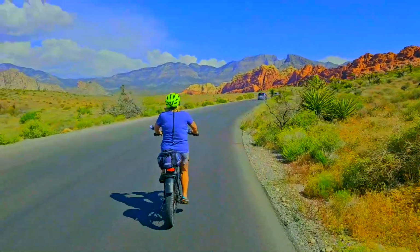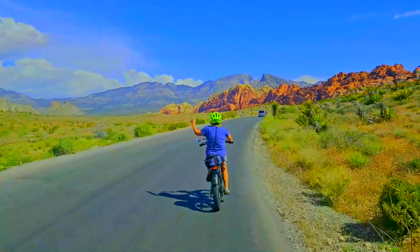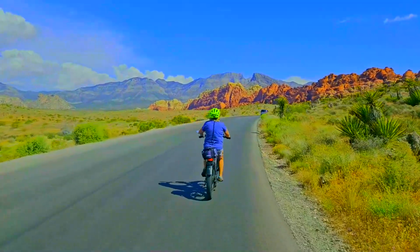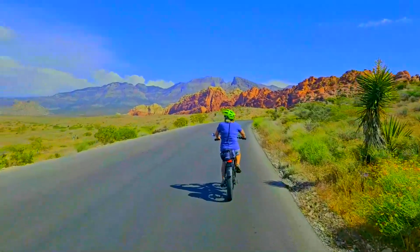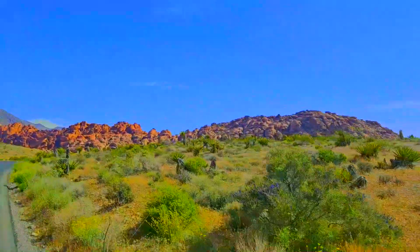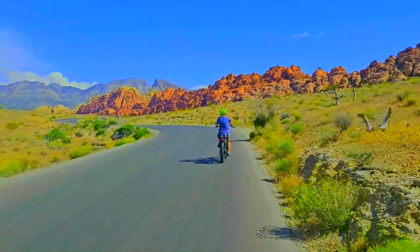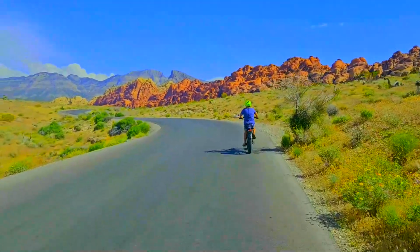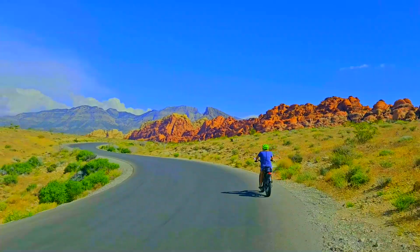We're starting this morning about 9:30. It's about 85 degrees already. Going to get up into, I think, the mid to 90s, 95, 96. So we're trying to get done before noon, 1 o'clock, when it really gets warm. Right out of the visitor center, we start a pretty good climb, and so we're already popping up the pedal assist a little bit.